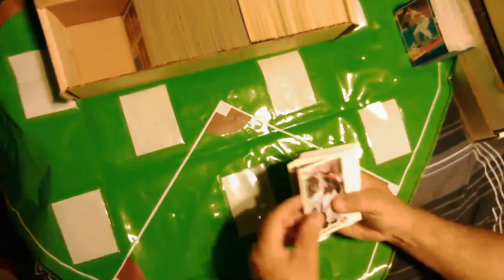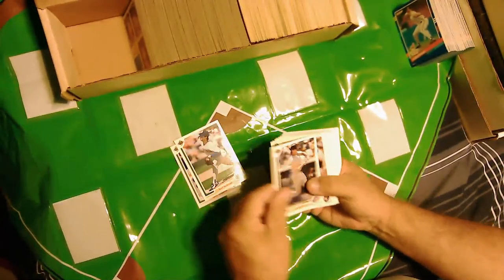So let me get in a position to where everyone can see what I'm looking at. So these are '91 Upper Decks. Is that good? Everyone can see? Yeah, that light. My wife is yelling at me for the light.